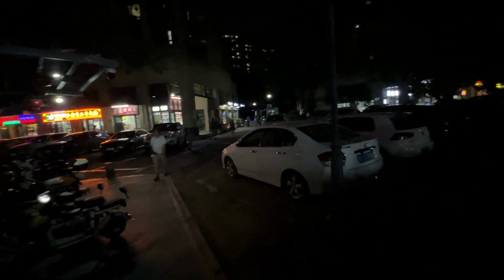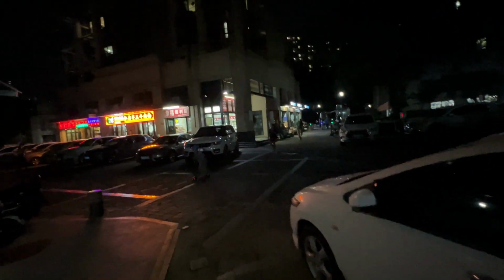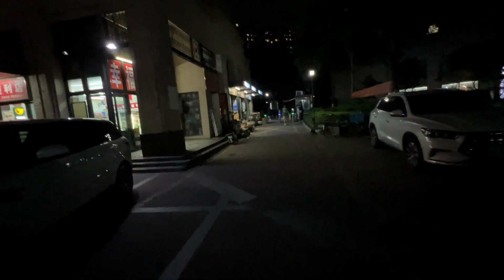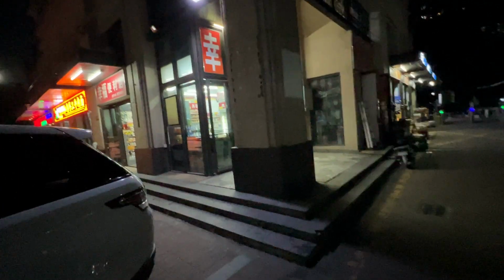Just a street corner filled with people selling stuff. You know, they get their little food carts, their little carts of stuff, and away they go. This is the time of night to do it, people. All right, let's start heading back this way and see what we find.